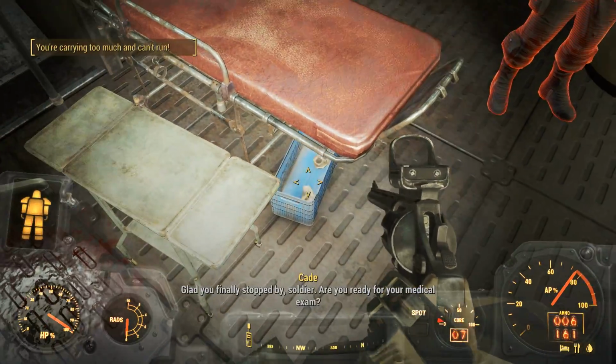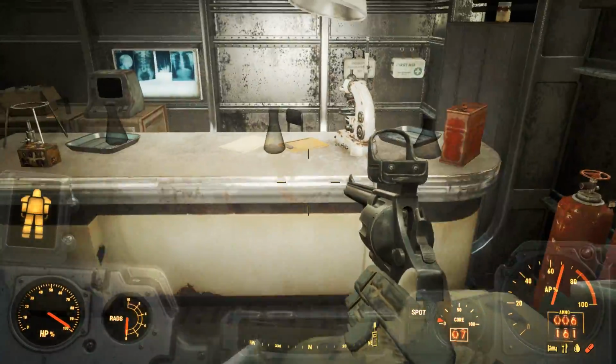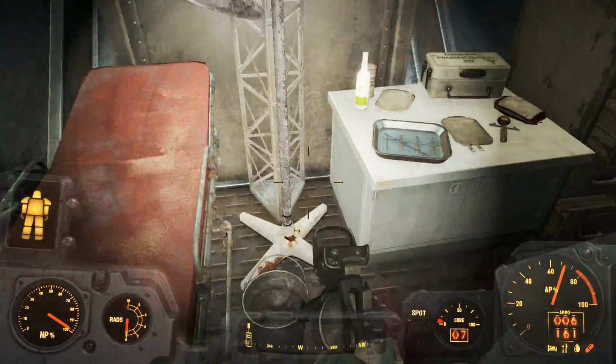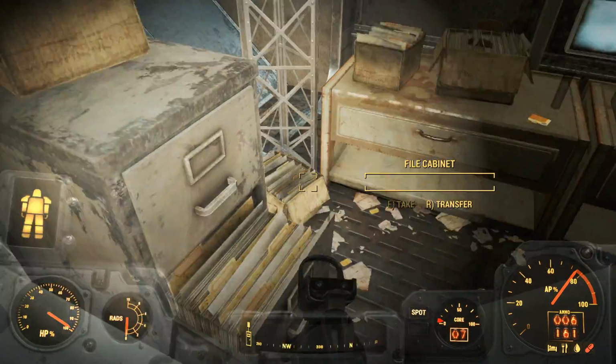"Glad you finally stopped by, soldier. Are you ready for your medical exam?" Oh, I just realized you're Cade. You're gonna have to wait there, Cade. Give me that microscope, damn it. "You can't carry all of that equipment." Give some of it to me. You want to bet I can't carry it? What do you think this power armor's for?